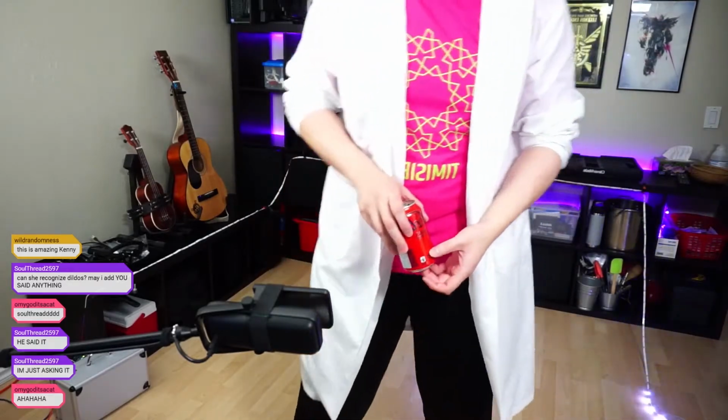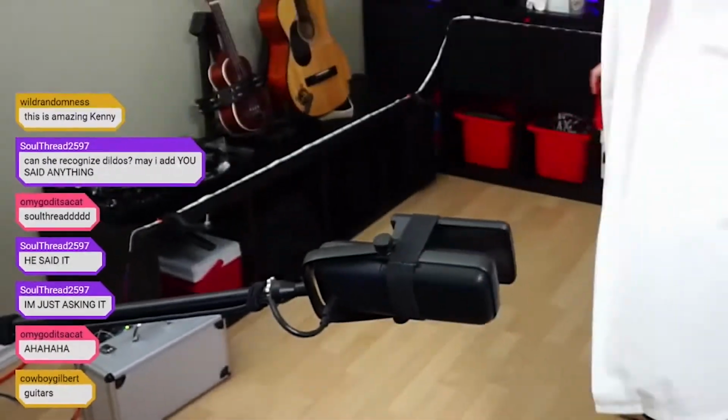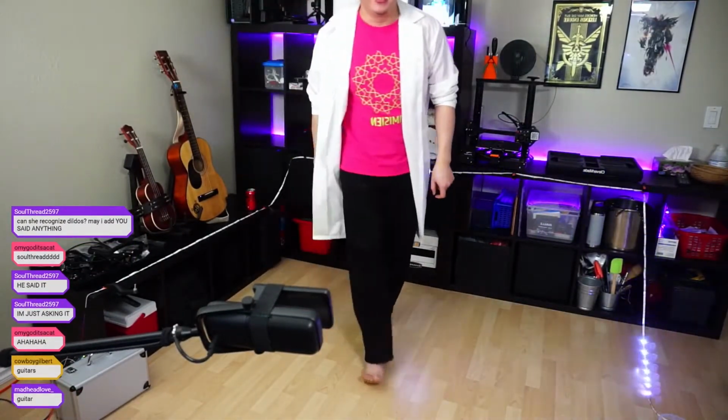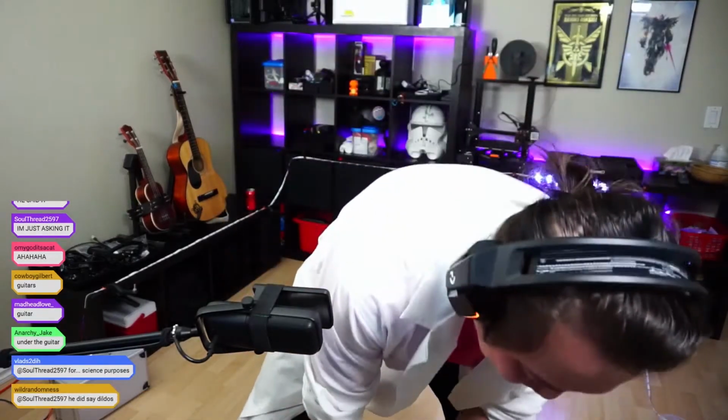Where do we want this on the LED strip? Because this is really cool. Guitars? All right, I'll put it right here, next to the guitars. Alright, cowboy. Cowboy Gilbert, guitars. It has to be in view of the camera. I'm still working on the complexities of it, but for simple purposes, I'll put it right there so that the camera can see it properly.